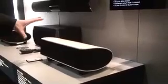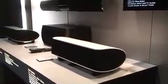So this is brand new, showing it for the first time today. There's actually two versions of it that you can see here. It also has component video output, so you can watch video on a display from your iPod.